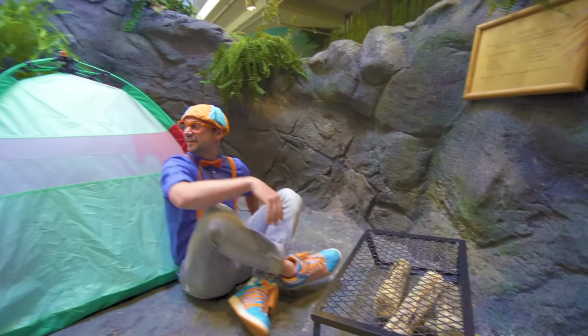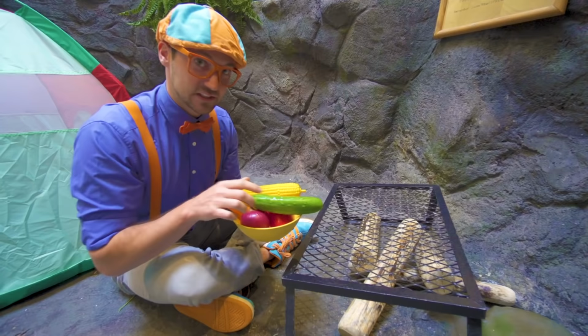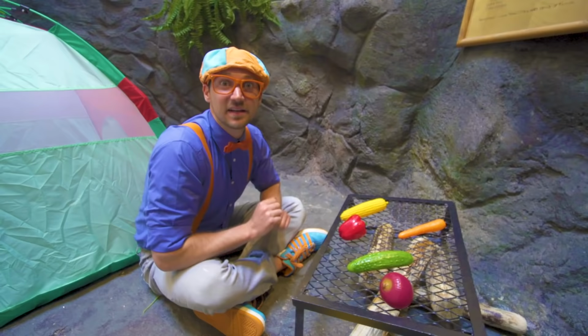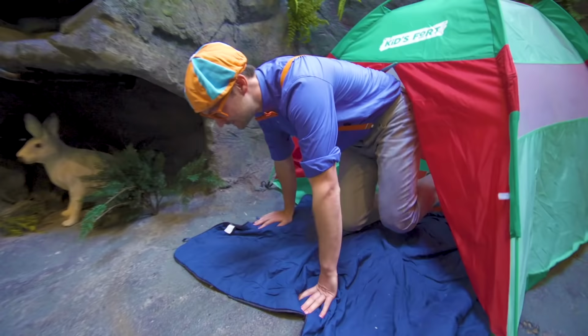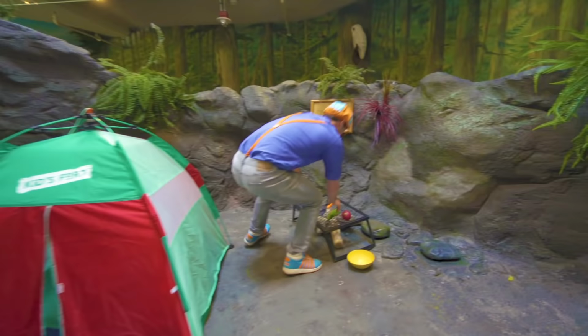All right, for now, let's get warmed up just a little bit. All right, let's put the vegetables on the campfire. Okay, there we go. All right. Oh, yeah, this is gonna be so tasty and healthy because they're vegetables. I love vegetables. Do you love vegetables? Yeah! All right, I'm gonna take a nap. Bye-bye! Oh, wait a second. I can't forget about the vegetables. Okay, now I can take a nap.